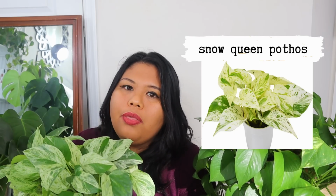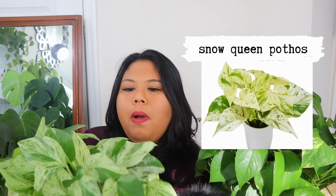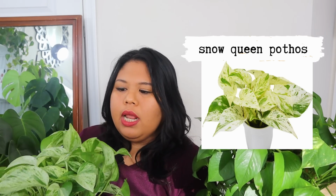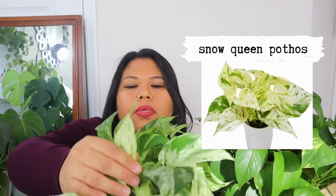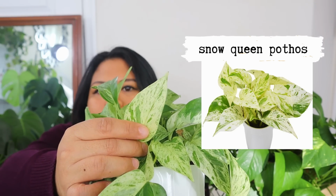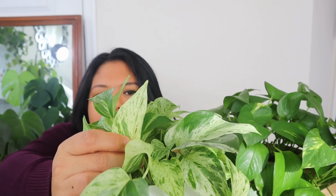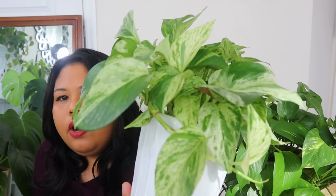Likewise, the Snow Queen pothos looks a lot like the Marble Queen pothos, but the Snow Queen pothos variegation tends to be a little bit more consistent than the Marble Queen pothos, and it has a lot more white variegation in it. So I could look for a leaf that looks like a Snow Queen pothos. So this one mostly has white variegation in it with splashes of green. So if you get a Snow Queen pothos plant, most of the leaves would look like this, very white with green splashes on them, where Marble Queen pothos tend to have a little bit more variety in its variegation.